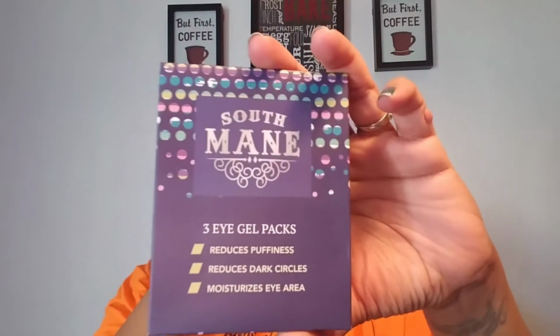Okay, so the next item we have is from the brand South Main, and it is 3 eye gel packs. It says it reduces puffiness, dark circles, and moisturizes your eye area. That's what the packaging looks like. And I just said you get 3, so you get 3 eye gel packs in here. Here's what the packaging of one of them looks like. I'm not going to take them out, obviously. And this retails for $10.